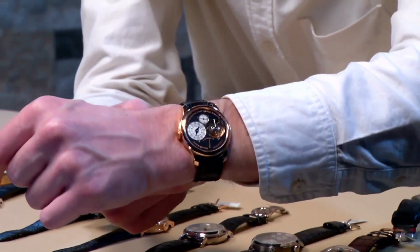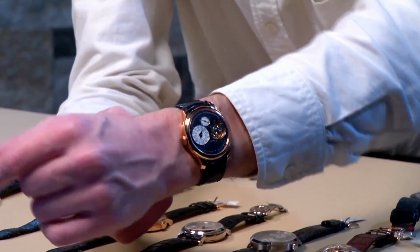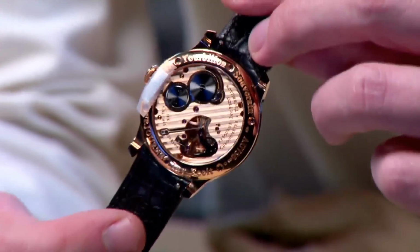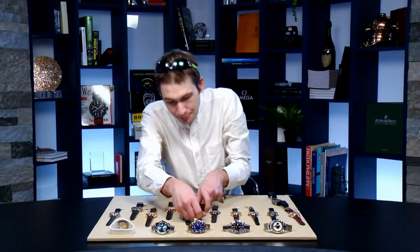Throw it on the wrist, 40 millimeters in rose gold. It's an elegant piece. This one's even heftier than the CB, 40 millimeters in rose gold, and similarly with a rose gold movement. It's an easy watch to wear, incredibly comfortable, but again, you do feel the heft of that for which you've paid. It's a very substantial watch.